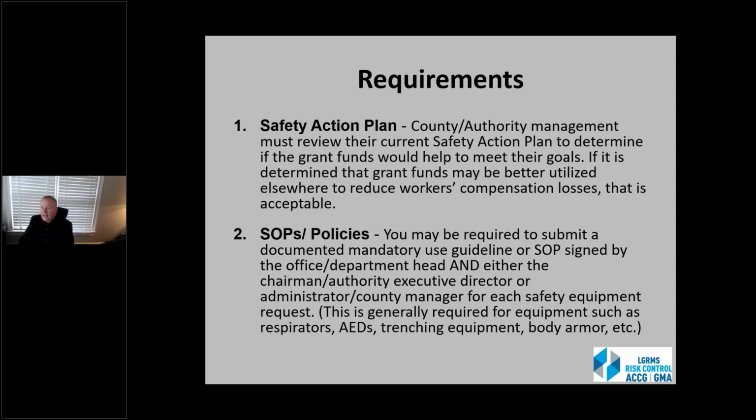And again, SOPs and policies. For certain types of equipment, we will be looking for your standard operating procedures or a policy, mostly compliance related issues. So let's say that you have equipment such as respirators or AEDs or trenching equipment or body armor, we want to make sure you have a policy that governs those particular items. So for example, respirators, OSHA requires a policy if you are to wear and operate respirators or SCBAs.